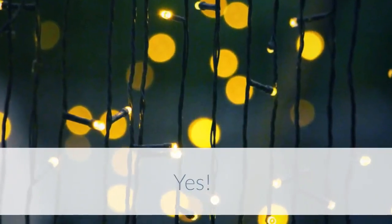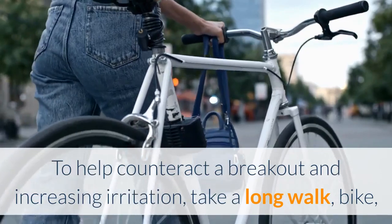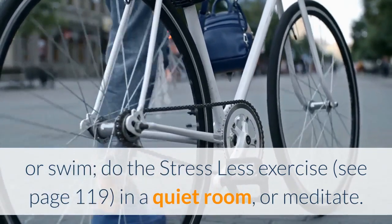Yes. To help counteract a breakout and increasing irritation, take a long walk, bike, or swim, do the stress-less exercise, see page 119, in a quiet room, or meditate.